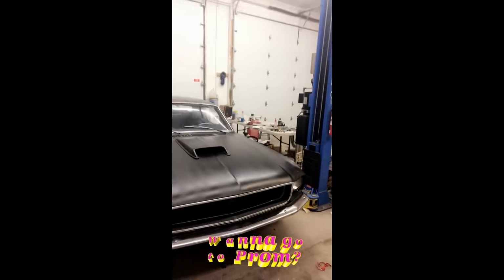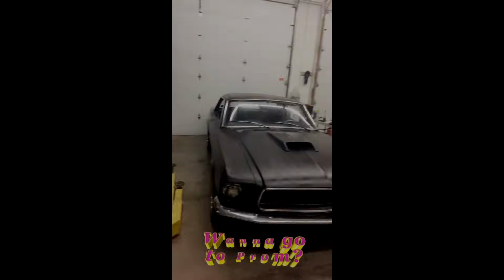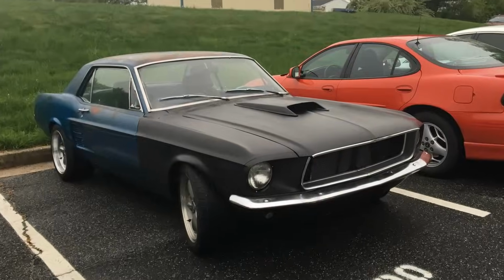We ended up getting it all roadworthy the day before my junior prom. That first drive to my high school was glorious. Driving the Mustang to school, baby! First time! Woohoo! A teacher yelled at me for the noise, but I didn't really care.